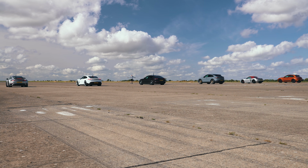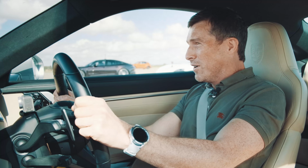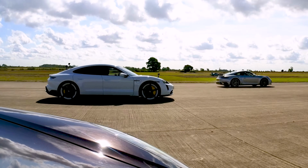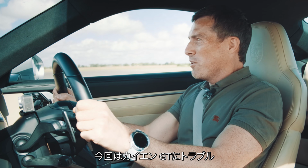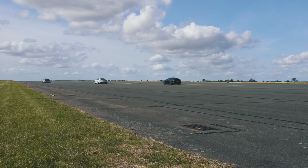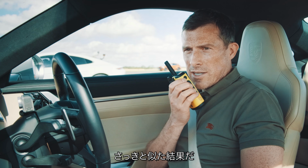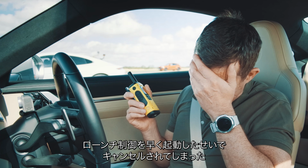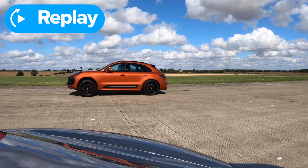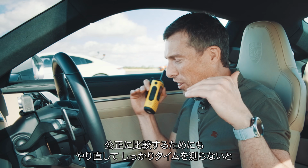3, 2, 1. Oh, it looks like we've got a problem with the Cayenne GT this time. Okay, so we've got a very similar result. First of all, I need to go to the Cayenne GT. Did you have an issue, mate? I went a touch early on the launch control, so it disengaged just as the flag dropped. Other than that, Macan, how was it for you? Absolutely spot on. Still got obliterated, wasn't it? Everyone got going. So basically, we're going to have to do it again, so we can get the proper times to compare the cars. We need them all to perform at their best. So it's going to be best 3 out of 3, I think, for this, isn't it?